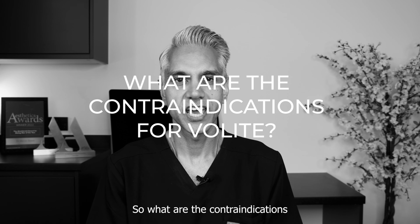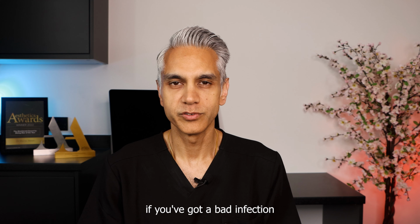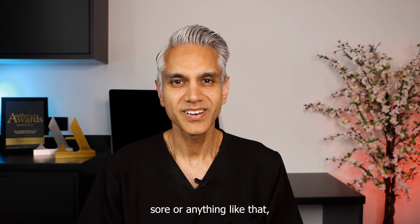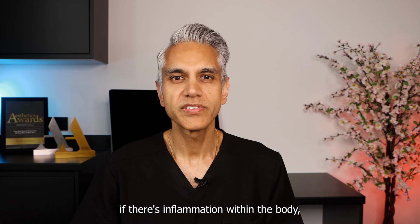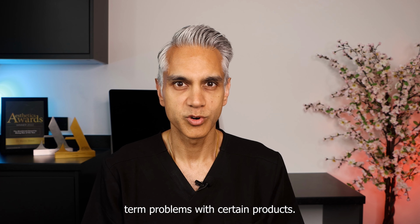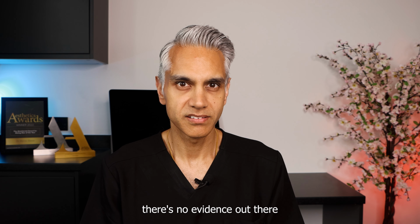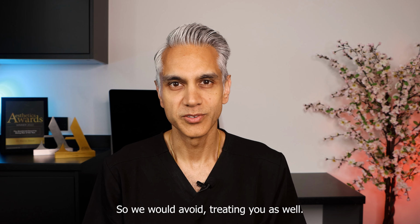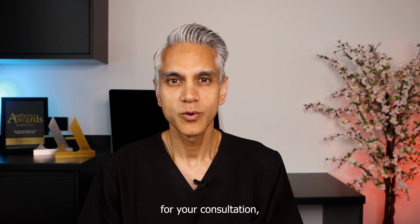So what are the contraindications for Volite treatment? Well, firstly, if you're not feeling very well, if you've got a bad infection, or even a cold sore or anything like that, we want to postpone that treatment because we just don't want to make things worse. And also, if there's inflammation within the body, this can lead to long-term problems with certain products. Also, if you're pregnant or lactating, there's no evidence out there saying that it's safe for you, so we would avoid treating you as well. There are a few other contraindications, and when you come in for your consultation, we can go through all of them with you.